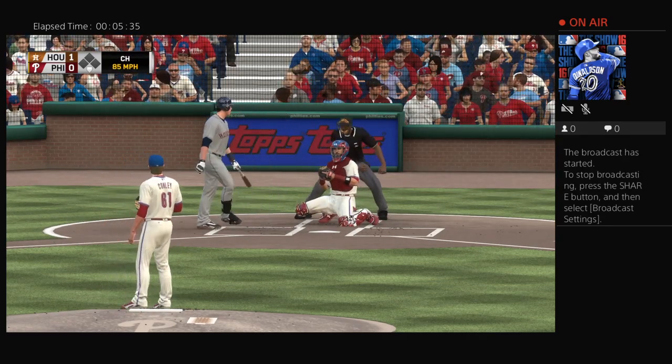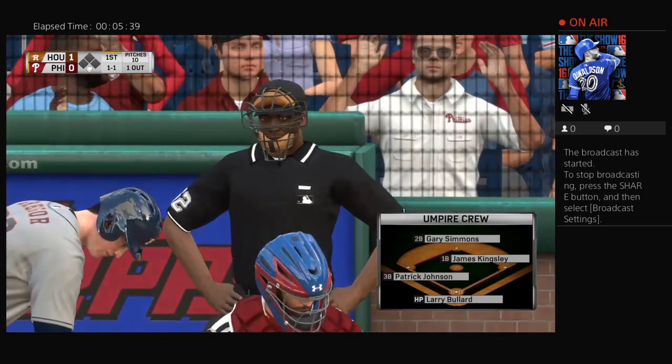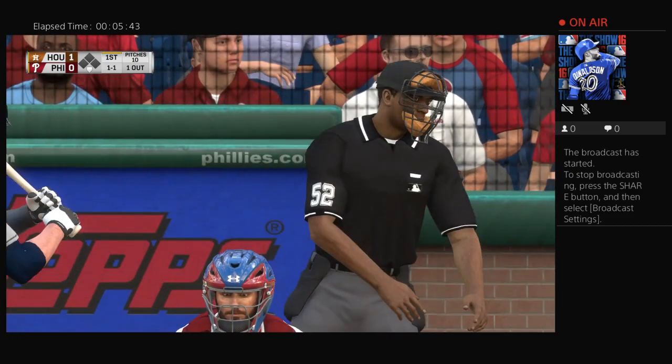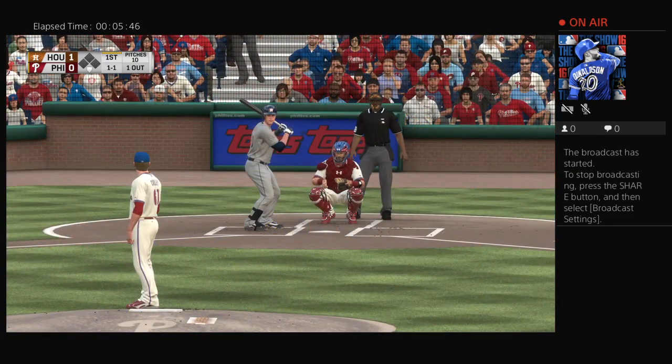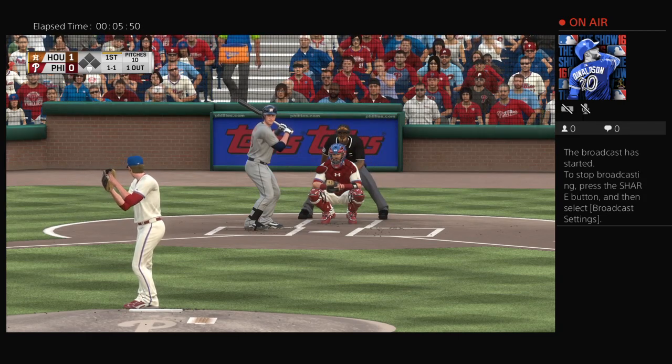Leaves a changeup high for a strike. So let's take a peek at our umpiring crew in this one. Working the plate is Larry Bullard. Well, Larry Bullard is a good umpire. It's pretty uncommon to see guys get too frustrated about his balls and strikes because it doesn't seem like he favors one location more than the other.